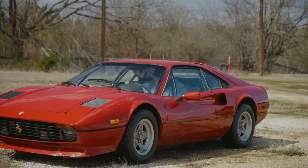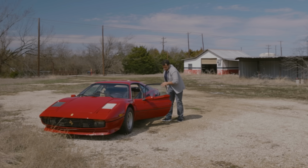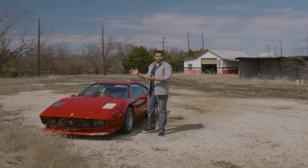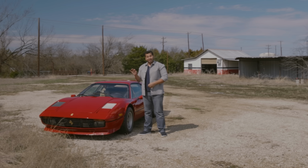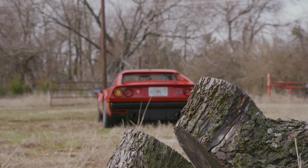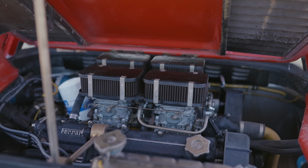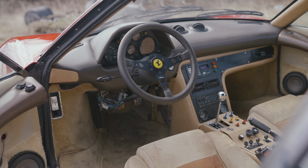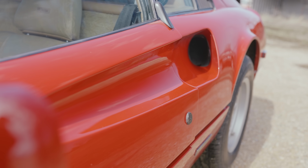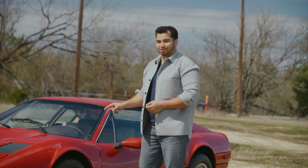And as usual, my car was perfect. Welcome to the cheapest Ferrari in the country. AutoTempest challenged us to find a Ferrari for the price of a Toyota Camry, and I think I did a really, really good job. This is a 1978 Ferrari 308 GTB. It has a V8 in the back and it looks fantastic. This is exactly what I was looking for when I was looking for a cheap Ferrari. Now, I happen to know that this is the cheapest Ferrari in the country.